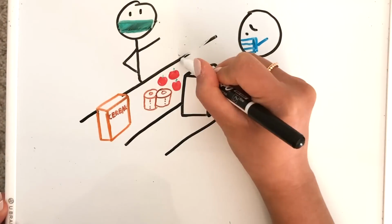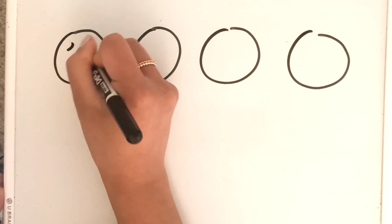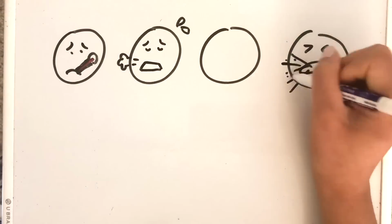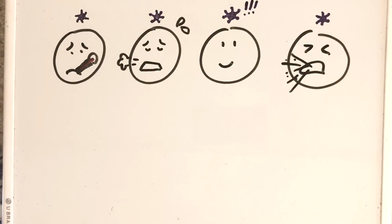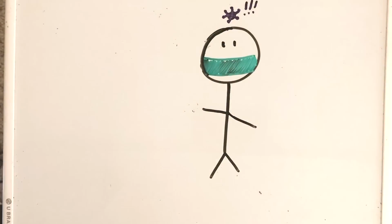You may not feel like others need protection from you, especially if you're not feeling sick. But the CDC estimates that 25% of people infected with the novel coronavirus don't show symptoms and feel fine, but they can still transmit the virus to other people around them. So it's a better safe than sorry practice.